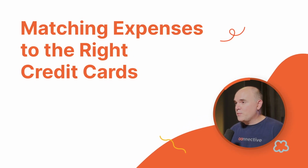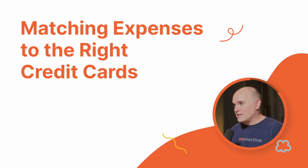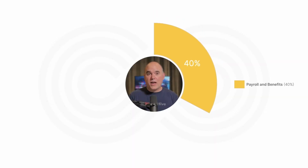Before researching the best credit cards, it's crucial to assess your actual expenses. Otherwise, how can you really know if a card's going to be good for you or not? I pulled our P&L, and here's where all of our hard-earned money goes. Payroll and benefits account for roughly 40% of all spending, but I actually can't pay it with a credit card.